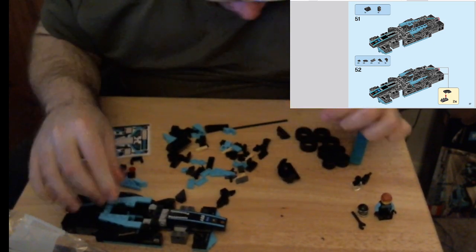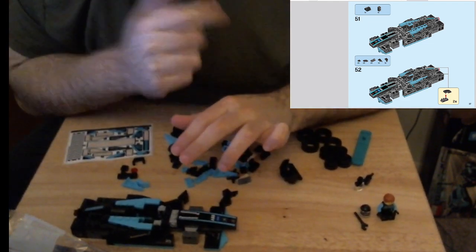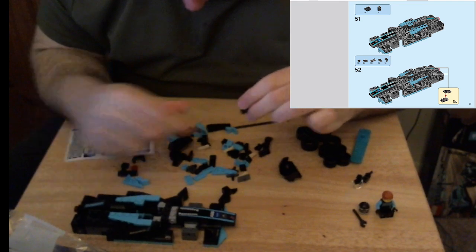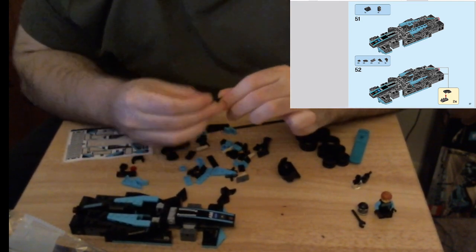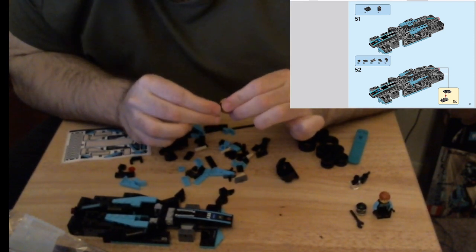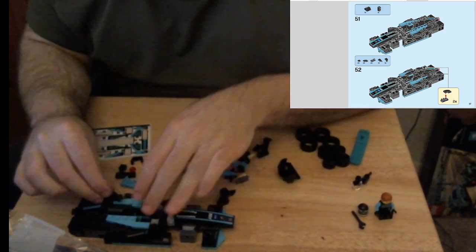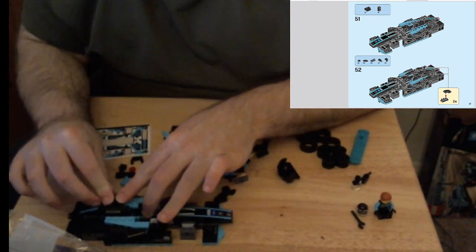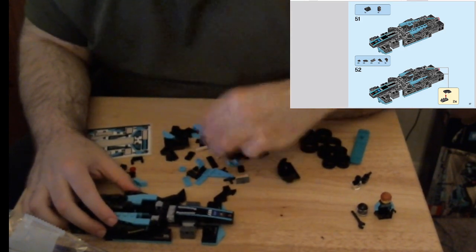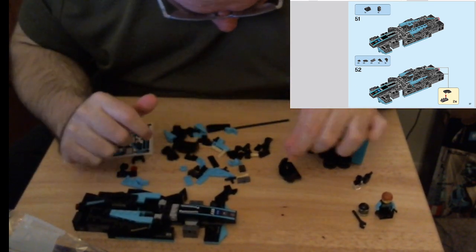So that goes there. And then we need this piece to go here. And wow, there's a lot going on in this step. Lots of little pieces going on in this step. Then we get a black tile here. Now we gotta do the other side.